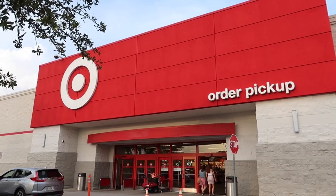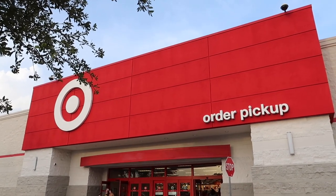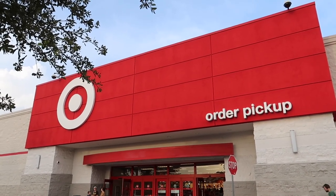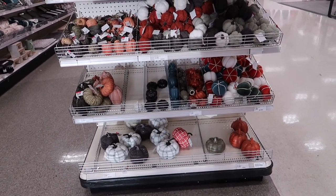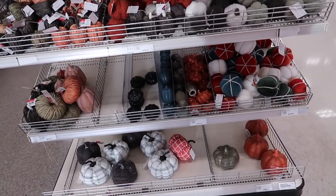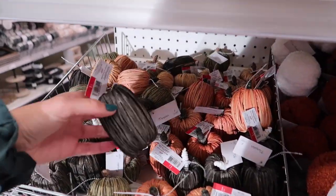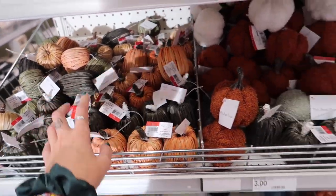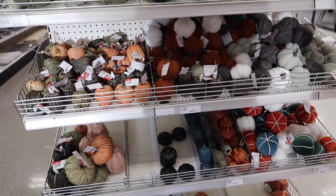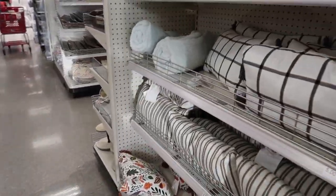Gonna pop inside of Target really quick just to see if they have anything, and also get some puppy food for Bella. Thanks for reminding me. And Target does indeed have at least some fall. They have some pumpkins here, which is one of my traditions, to always get a pumpkin whenever I go to Target. We will see if that happens this time. We've been at Target a couple times and I did pick up a couple of pumpkins, so we'll see.